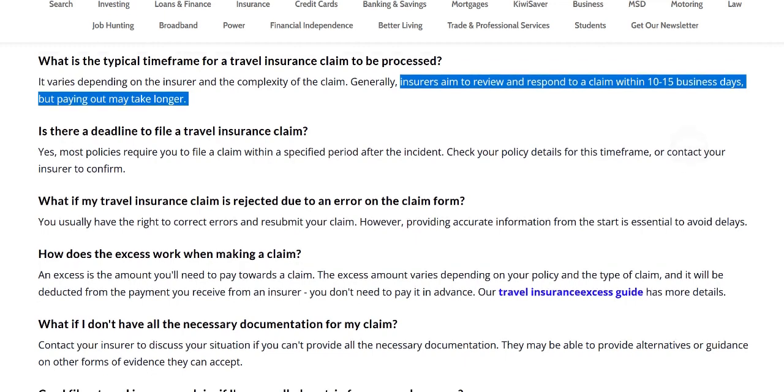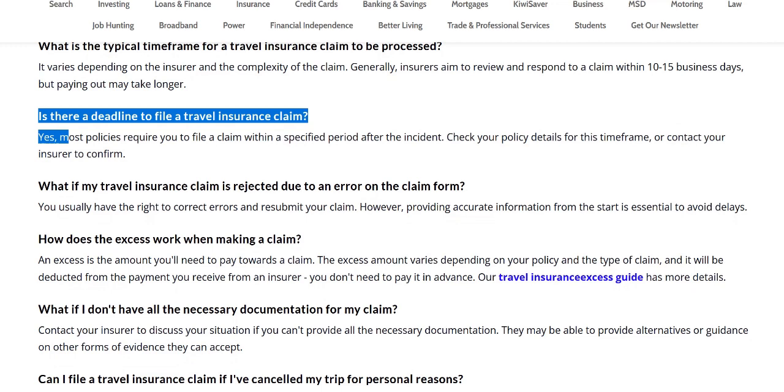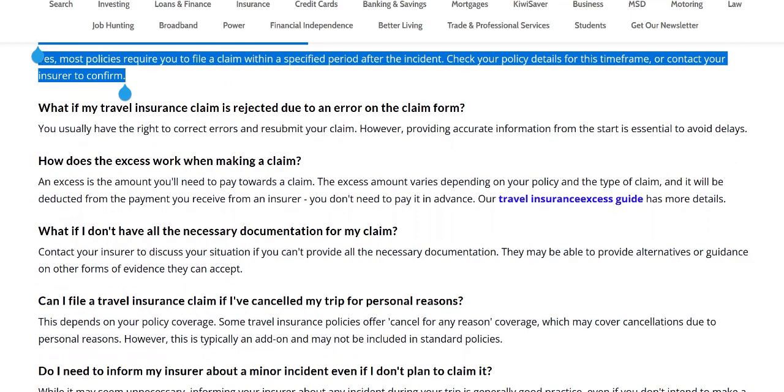And then the second question, sort of related, is there a deadline to file? The answer is yes. That's going to depend on your policy, but you just have to be proactive. Don't let it drag. If you do need to make a claim, get onto it straight away. Just don't let it sort of hang there.